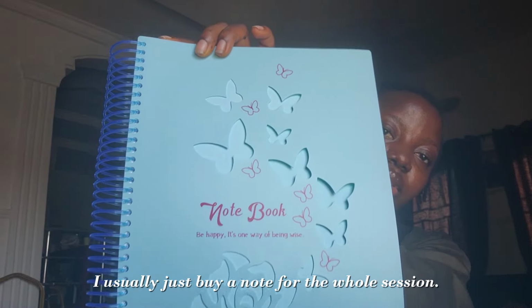And lastly, I got a notebook. When I bought it, I was like, this thing is too big though. I do not have the one I usually buy. And it has butterflies. I don't even know if it's going to fit into my bag. But yeah, I bought it.